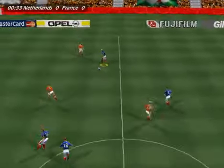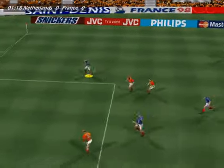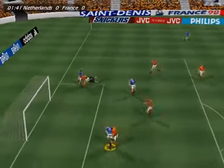Any thoughts on the game, Chris? It's the biggest day in any footballer's career, and these players will treasure this moment for the rest of their lives. It will come down to who handles the occasion the best here, John.